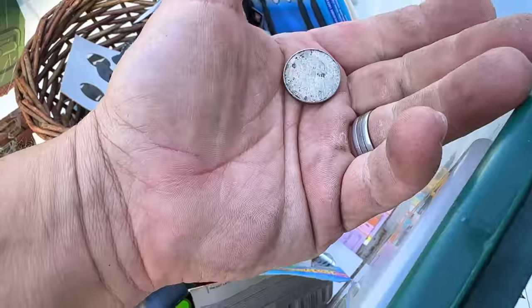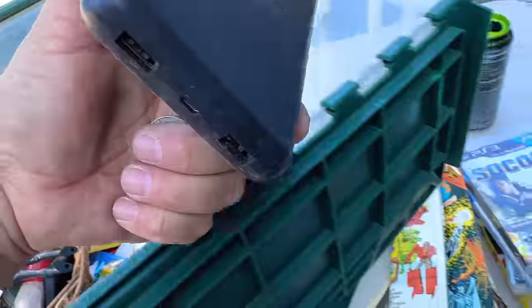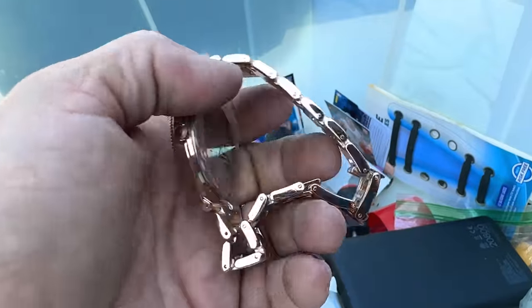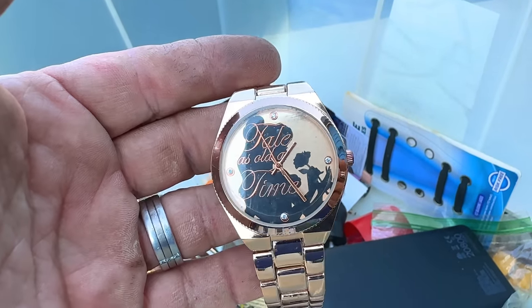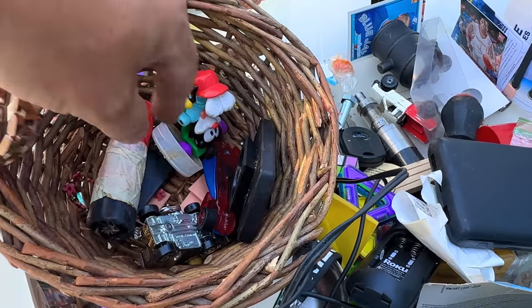Here is a coin. Just a nickel. A few more diecast. Another power bank here. Portable battery. Look at this right here. It seems like a cheap watch, but it is Disney, and it's got the film on the back. It's never been used. Tale as old as time. Beauty and the Beast. What the heck? This is really getting interesting here.